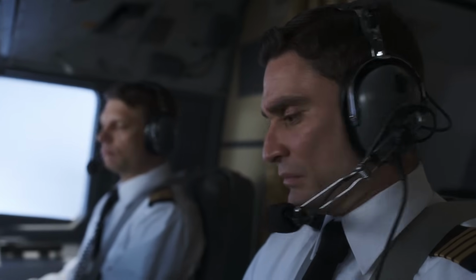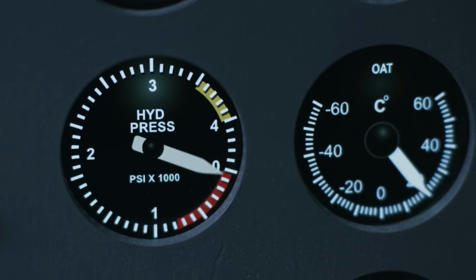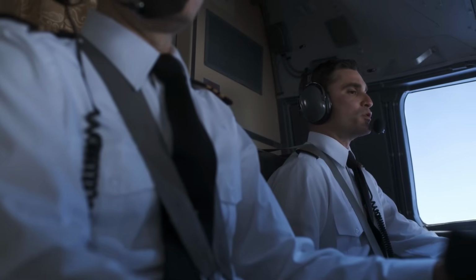What? What is it? Looks like we lost hydraulics. Dorval approach, this is Prop Air 420. We've had dual hydraulic failure. Request clearance to return to Dorval.